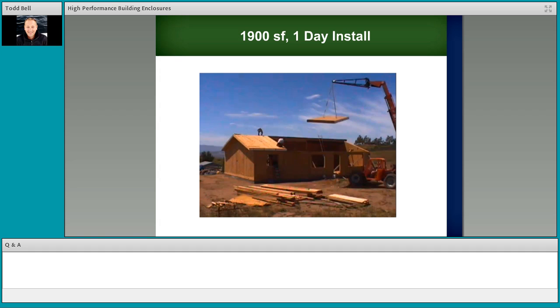We're going to move into a couple of just different applications and case studies. We've got here a 1,900 square foot assembly. I'm going to let you talk about it real quick while I hit play. So what is this, Todd? So this is just a very simple rambler home. We're representing wall and roof application.